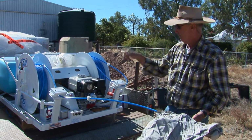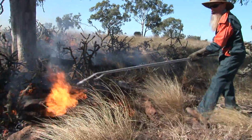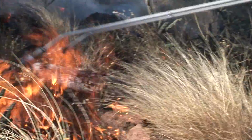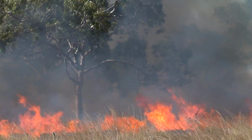One month ago, they undertook a trial to see the effect of burning. It'll be interesting to see whether that's sufficient to cause the cactus to dry out. Mike Chuck from Desert Channels was there. He has long had concerns about the potential spread of cactus.